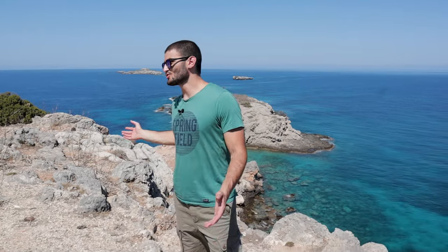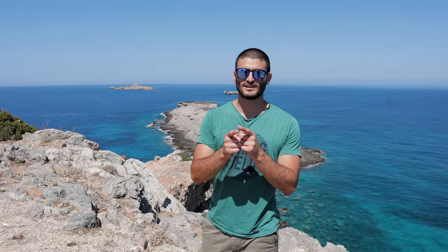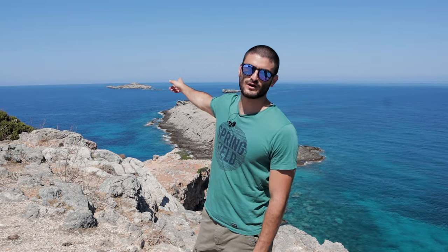This is the easternmost point of Cyprus, so the tip up top. On the other side you have Turkey, Syria and Lebanon. There are two huge Turkish flags standing right here which mark what happened back in 1974. It is a very beautiful place, it is very remote and very, very hot.